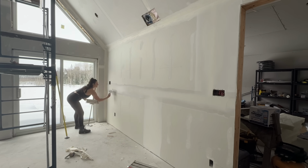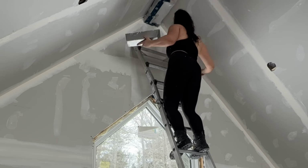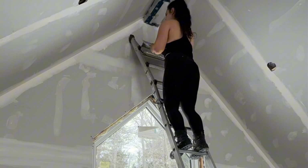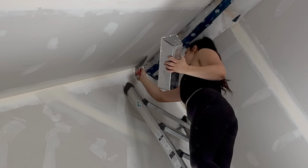Last week I left you off doing the taping for my home build, and I even got to the second coats on the flats and the butt joints. And now it's time to do corners. Again, you have to do them one at a time. So I'm gonna start with the ceiling corners and the corners down here in the kitchen so that by the end of the day, I can do the other side of the corners.